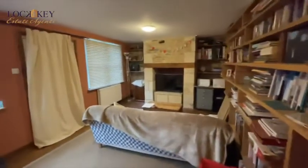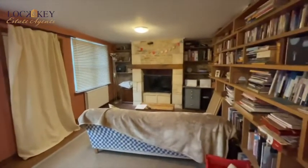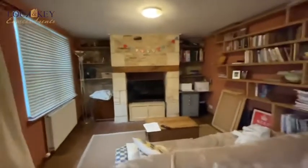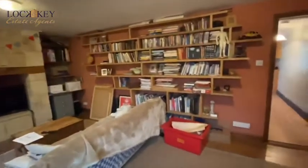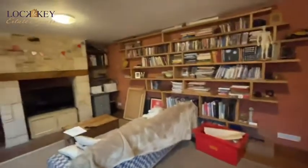And there again. Here we have this family room, stroke living room. Just going to show you one more time the angle, coming this way. Just because I like to show you all the aspect and the size of this room. So there we go. In a nutshell, guys, that's the ground floor.